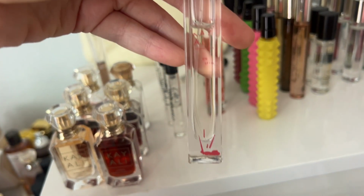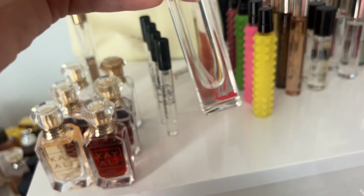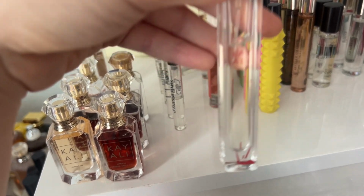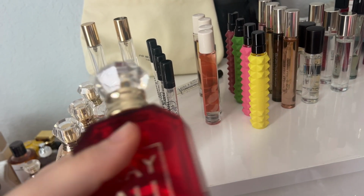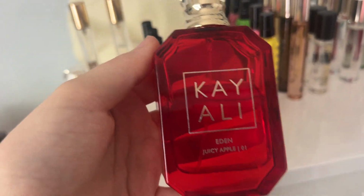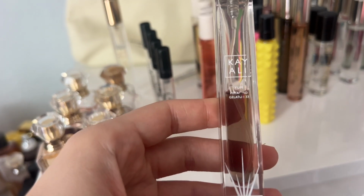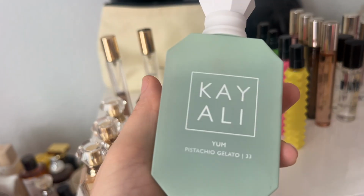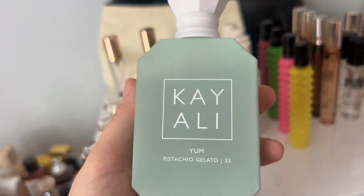Kayali Eden Juicy Apple, I bought this on a same-day delivery. As soon as I got this scent, you guys, I fell in love with it and ordered the big bottle the same exact day. This is such a juicy, bright, fun fragrance, and I had to have it in my collection. And finally, I have Yum Pistachio Gelato. And recently, around my birthday, I wanted to treat myself, so I did get the Yum Pistachio Gelato, and I'm so happy that I did.